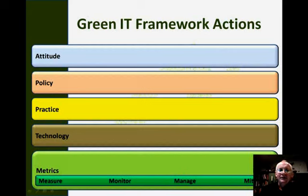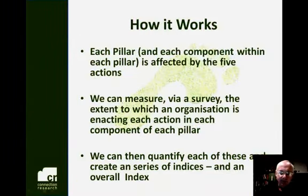Very important area. Then, as I mentioned, we've got our 5 actions: attitude, policy, practice, technology, and the very important one of metrics. You can't manage what you can't measure. So how does this framework work, and how do we take it beyond a framework into doing benchmarking and other work? Well, each pillar is affected by each of the 5 actions. That's easy enough. That's why we have this matrix structure, which we've just looked at. Then we survey CIOs and IT departments about the extent to which they're enacting each component in the pillar, and we can apply that across the actions.